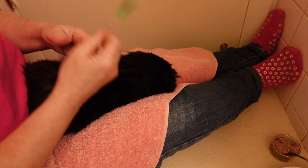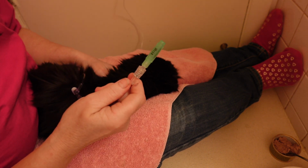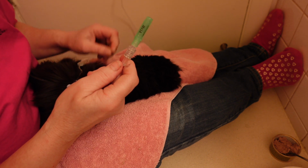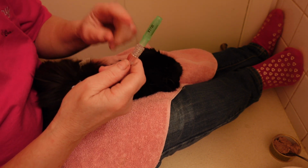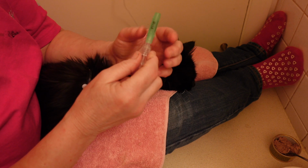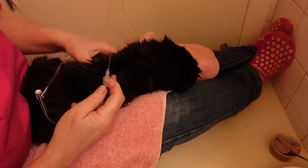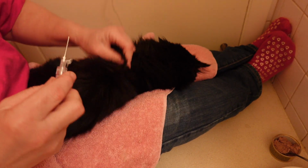Okay, the Ringer's. Every time you use Ringer's, you want to immediately put a fresh needle on right after you're done using it, not before you use it the next time, because you want to keep bacteria from going up this line. So this is a needle that I put on the last time that I gave her the Ringer's. Now to give the Ringer's, you just have to make a tent.